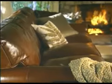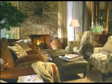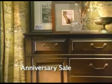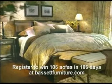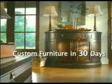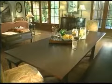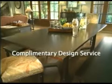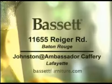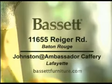Imagine a sale that can bring your style to life for less. The Bassett Anniversary Sale. Save throughout the store on pieces for every room in your home. Delivered in a remarkable 30 days. Bring your style to life with our new introductions and in-home design service. Save store-wide and take advantage of special financing. The Bassett Anniversary Sale. Save up to 25% store-wide.